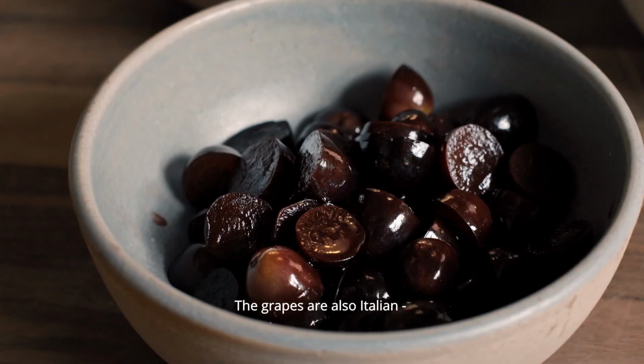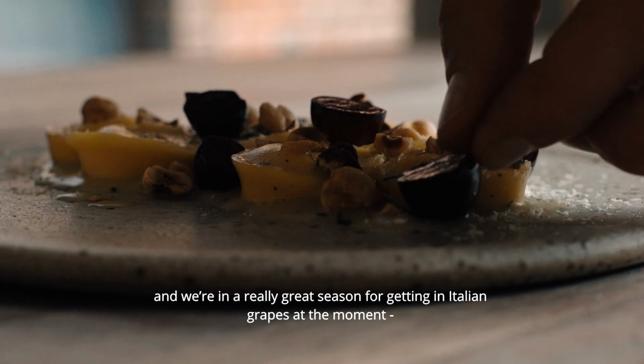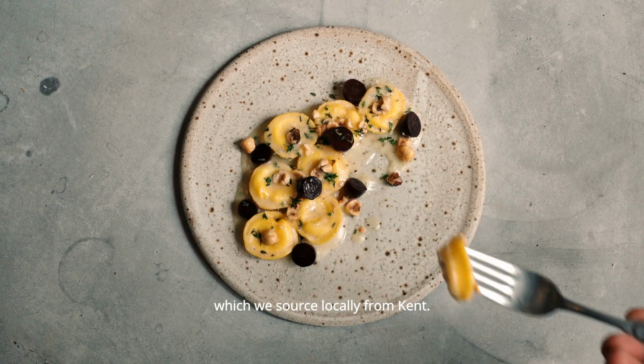cheese. The grapes are also Italian, and we're in a really great season for getting Italian grapes in at the moment. And then it's just finished with lightly toasted hazelnuts and a bit of thyme, which we source locally from Kent.